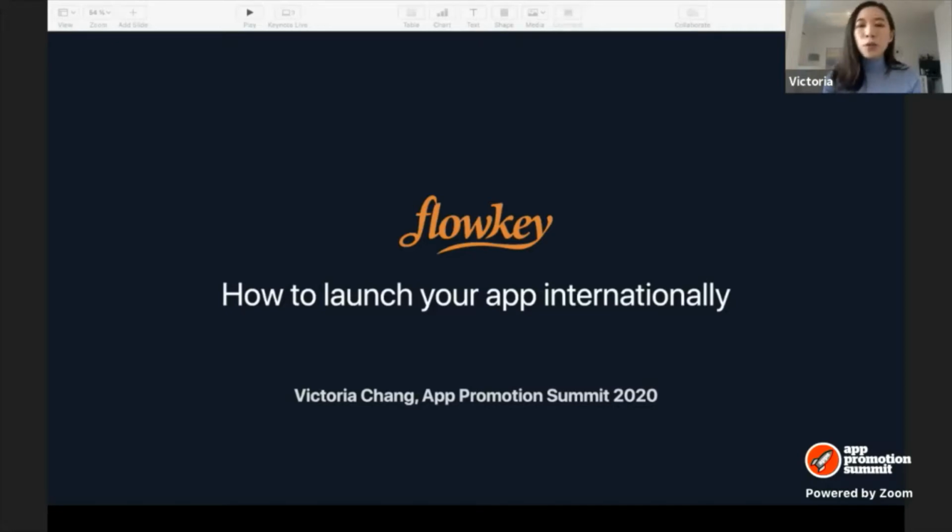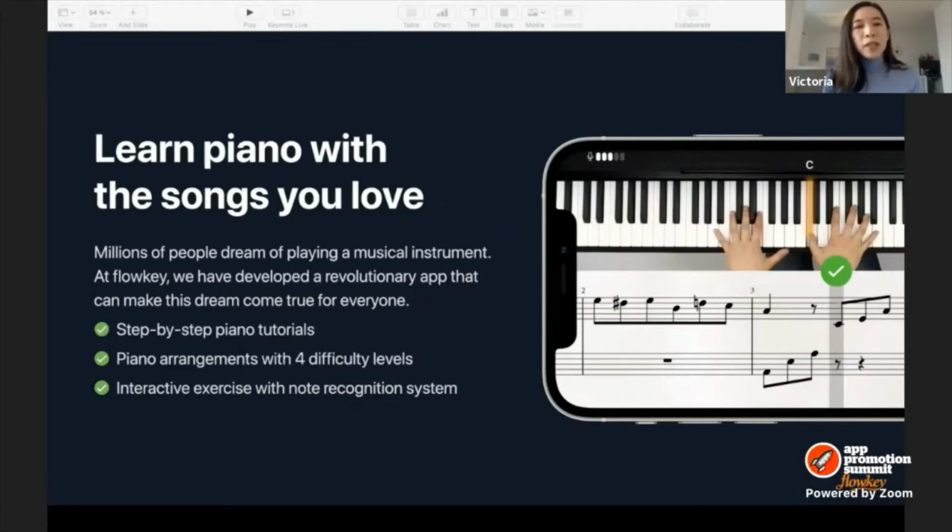I will also use Floki today as an example to share some learnings and experience we got in this process. So I want to quickly use the first slide to introduce what Floki is, if you haven't heard about the app. Floki is a piano learning app. We believe there are millions of people who dream of playing the piano, but they might not have the money or the time to go to teachers. And some people who try to learn via YouTube videos might also find it quite difficult to follow just by watching the screen.